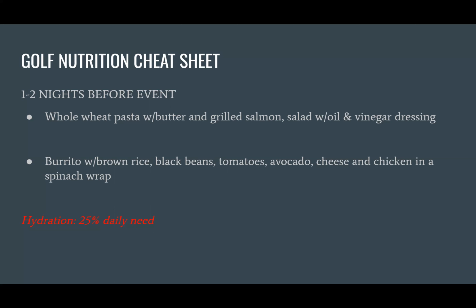So we get some fiber in there with our pasta, with our salad. The oil and vinegar, again, you get fat, you get acid. Vinegar is a great cleanser. It's a great antioxidant. Grilled salmon for our protein, also salmon for fat, tuna for fat, things like that are great. So we've got fat, we've got fiber, and we've got a little bit of carbohydrate going in there with the whole wheat pasta as well.